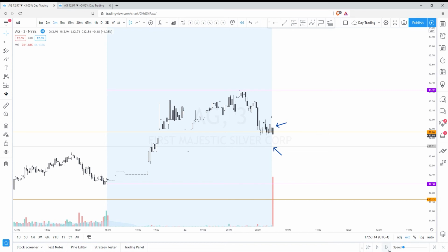That is not coincidence, right? This is so perfect that it found that level with the bottom of the hammer. The hammer is right at the high of day yesterday. I'm about to go already bullish on this trade. Let me just wait another candle and see what happens.